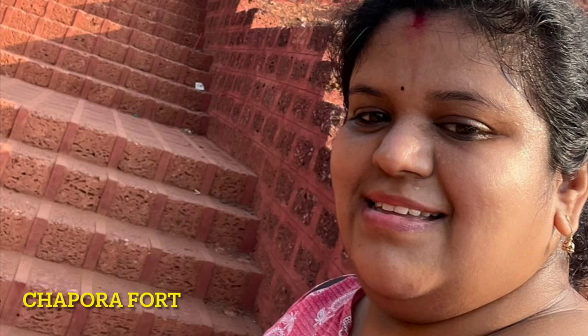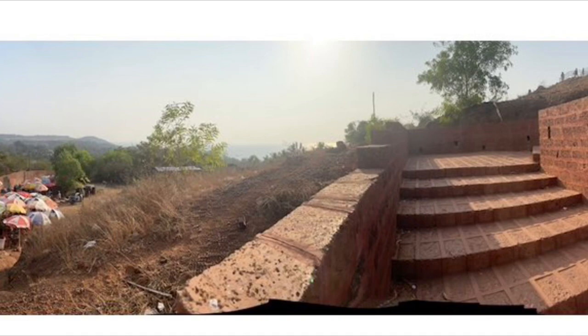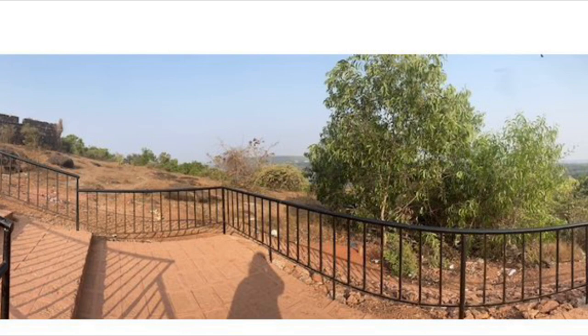Do you remember the Dil Chahta Hai movie? The song Dil Chahta Hai was shot over here, and I am going to visit this fort. It usually closes at 5:30 p.m., so please visit this spot before that, preferably in the morning at sunrise. Please visit during sunrise or sunset. You'll get very awesome views.